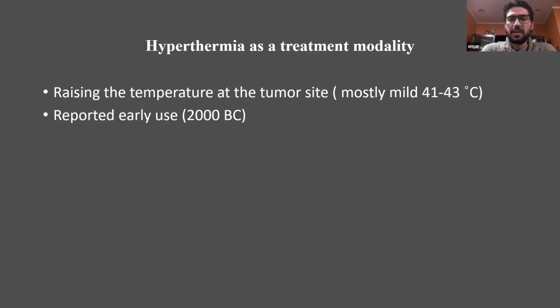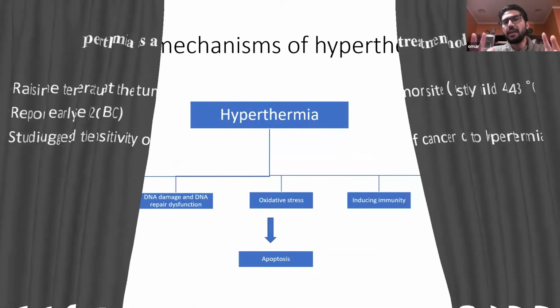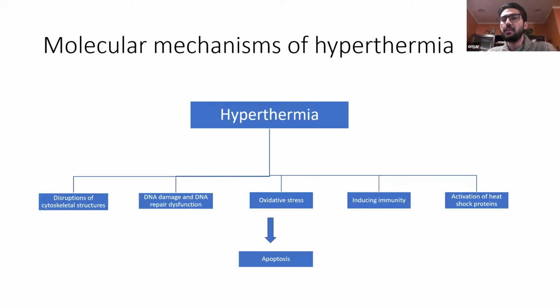In the recent history of science, studies suggested the sensitivity of cancer cells to hyperthermia. After that, scientists began to reveal the mechanisms by which hyperthermia affects cancer cells. Here are some of these mechanisms. First of all, hyperthermia leads to disruption of cytoskeletal structures. Hyperthermia induces DNA damage and leads to DNA repair dysfunction. It may lead to oxidative stress and also activation of what are called heat shock proteins. And an interesting mechanism of hyperthermia is inducing immunity. All of these things can eventually lead to cell apoptosis and death.